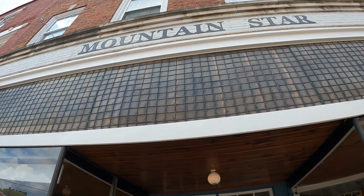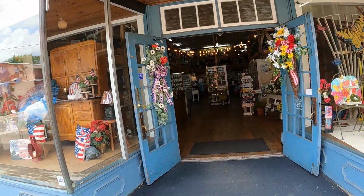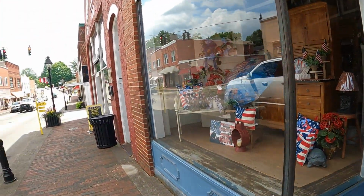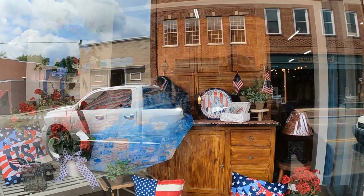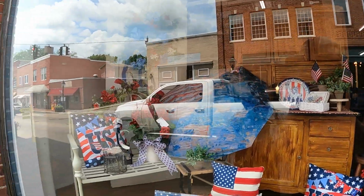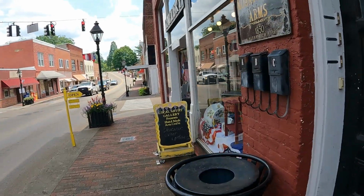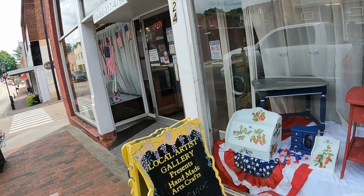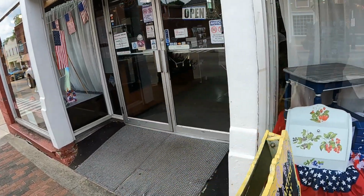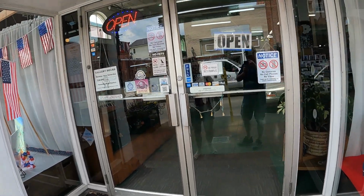So that was the Mountain Star. That was a pretty cool place, wasn't it? Oh yes, that's right down my alley. Look at that, Hoosier Club. Yeah, it is kind of cool. Getting a terrible glare off the window though, so hopefully everybody can see it, but I'm not promising anything. I'd like to go in there too. We can go in there, it's open. The gallery.